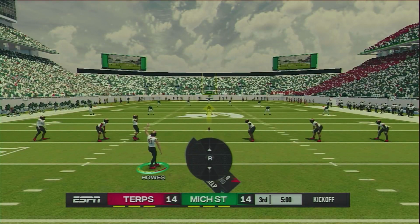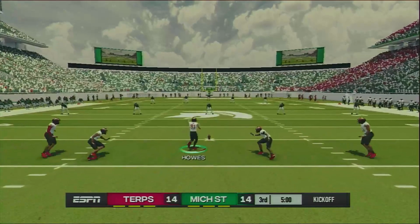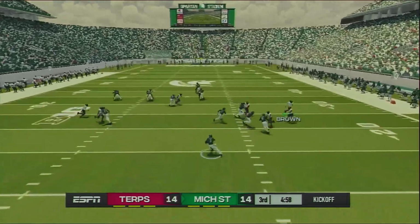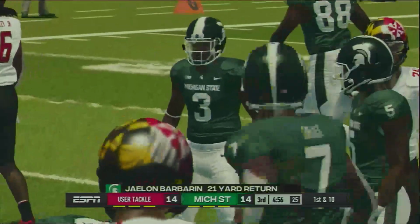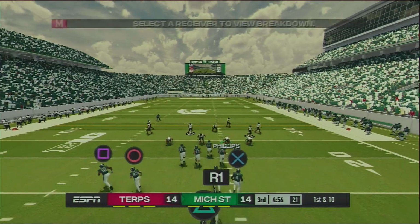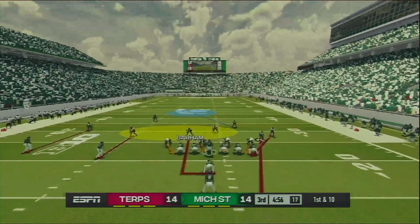Heading into the third quarter now. Tie ball game as we're set to resume play. He'll take it from the two. They'll bring him down at the 22. Now's when you start to approach each drive thinking that if you take the lead, then the momentum you gain feels that much more powerful.